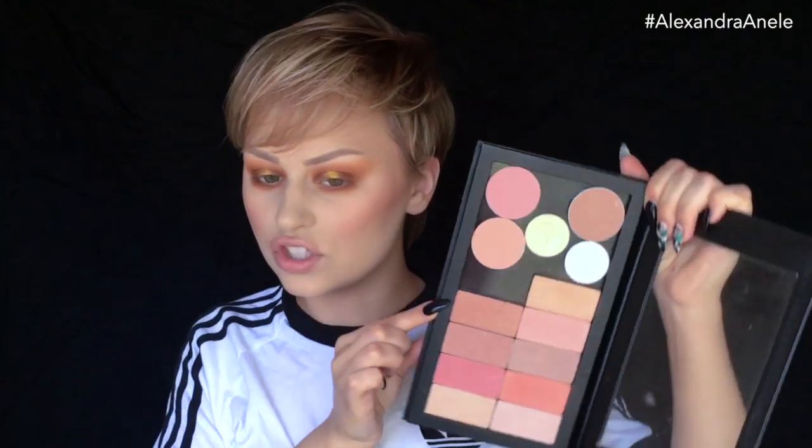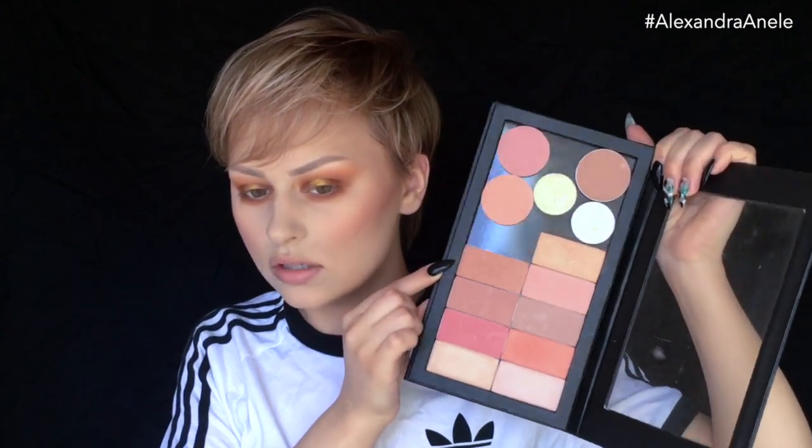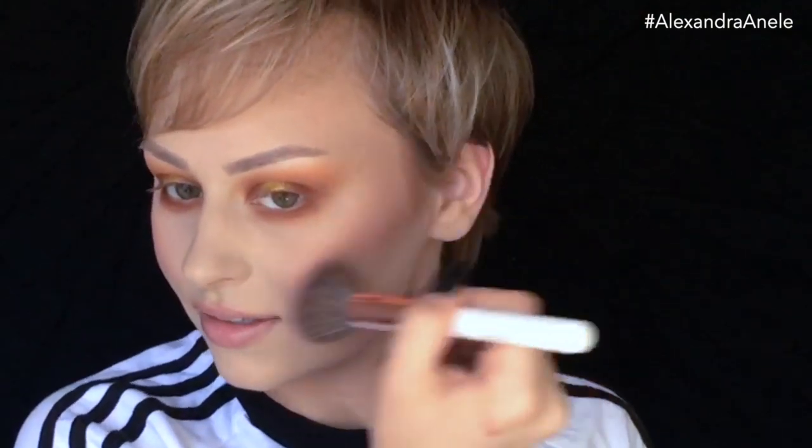I already have bronzer on, but it was a matte bronzer, so I'm going to go in with this color right here, which could be a blush or a bronzer. I'm going to go over my bronzer with that, and for that I'm going to use the Dose of Colors powder blush brush. I just want to glow today, you know? I'm not even going anywhere after this. So depressing.